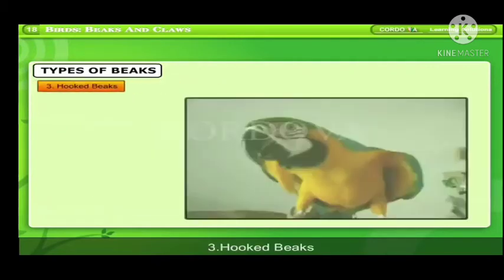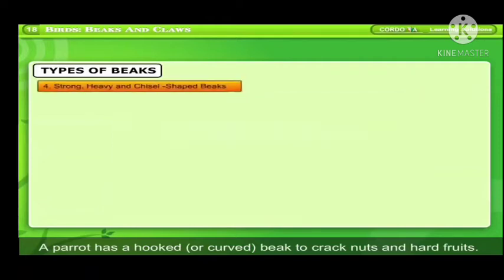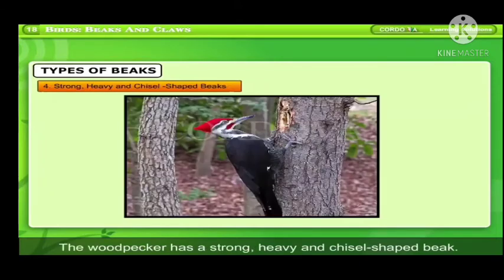3. Hooked beak. A parrot has a hooked or curved beak to crack nuts and hard fruits. 4. Strong, heavy, and chisel-shaped beaks. The woodpecker has a strong, heavy, and chisel-shaped beak. It helps the woodpecker make holes in the tree trunk to catch the insects under the bark and to make its nest.